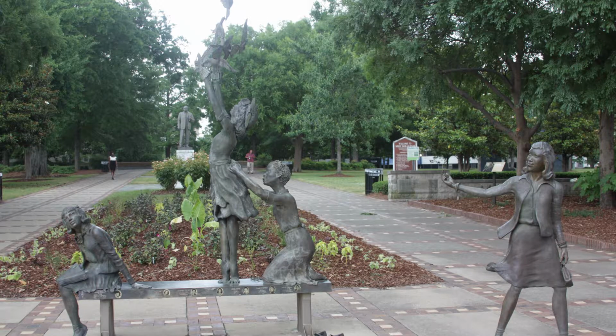It sort of left me with a pretty balanced feeling. I wasn't sad and depressed when I left. I certainly wasn't happy either, but I think it sort of helped to balance out the heaviness of the rest of the museum. On your way out of the museum, you can see out onto the street.